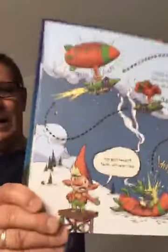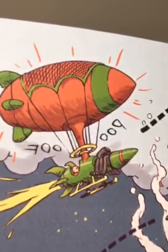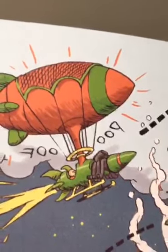So look at it. It's like a blimp, but it's got a rocket on it, and it can go pretty much anywhere. And look at them, presenting our Blimpo ship. That is a great idea. Did you come up with that idea? It's our rocket ship attached to a hot air balloon, and it goes super fast.